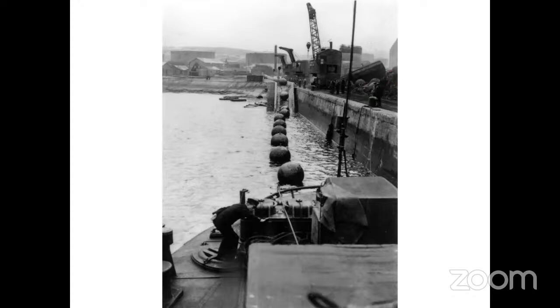These are probably used nets and kit that need to be repaired, that have been brought ashore, and the net we see being attached to the boat is going to be towed out to replace them.